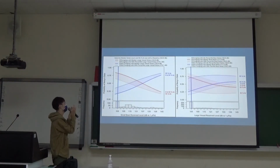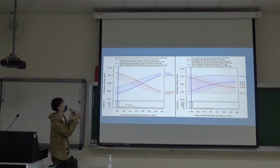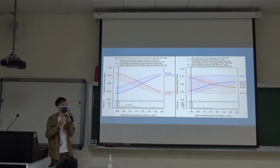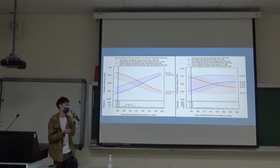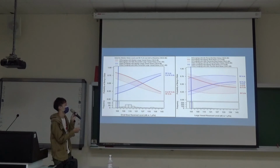Okay, in the left figure, we control our ship receive level at the percentile of median and 95th. The x-axis is the boats' receive level, and the y-axis is the probability of whales being in foraging or not foraging. I have drawn lines here to show that the same kind of red line and blue line are complementary. So today we just focus on the red line. It means the foraging rate.